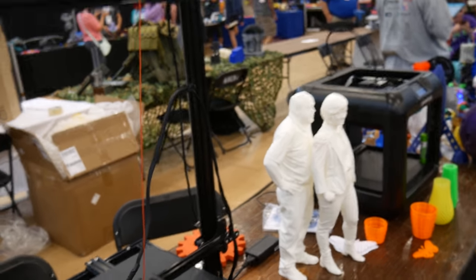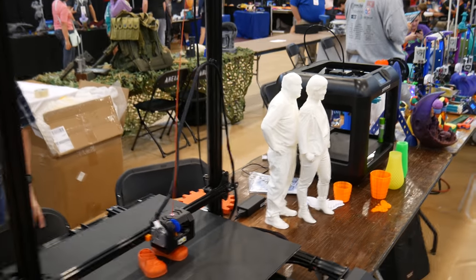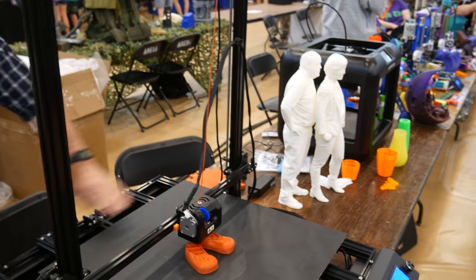Does this guy look familiar? Yeah. Somewhat. Yeah. How big is the print volume for this one? 500 millimeters cubed. Yeah, 500. Yeah, wow. That's huge. It's actually a little bigger. It's 510.